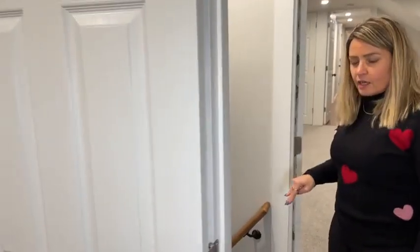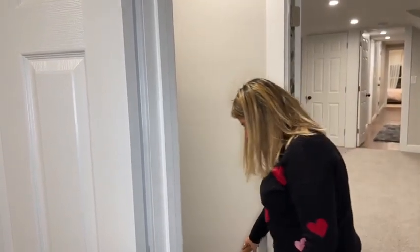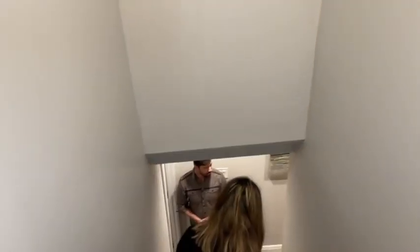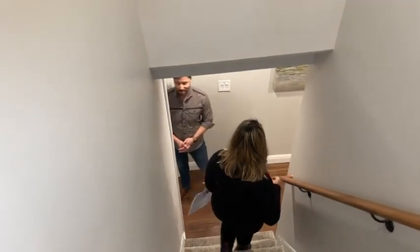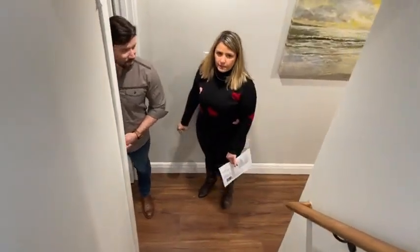So, we are going back from where we started, okay? So, we are gonna be going down here, and we are very close to the kitchen from here. Family room and kitchen. And we are gonna be showing you the last bedroom, right? Okay, so, this is the last bedroom here.